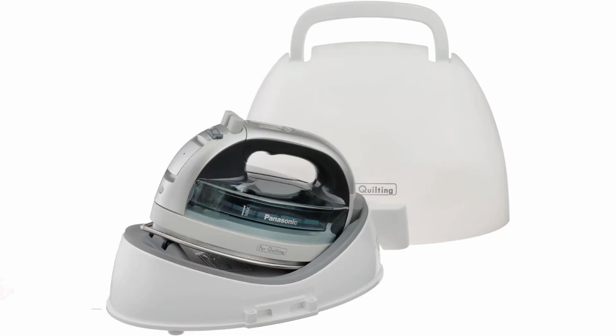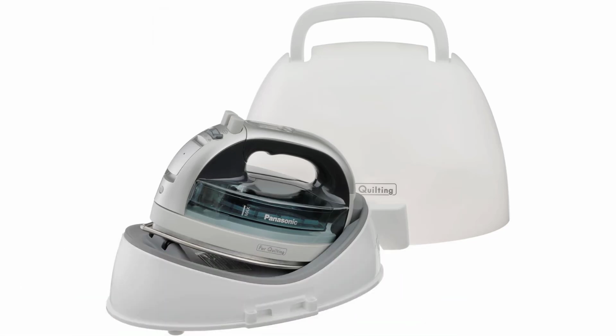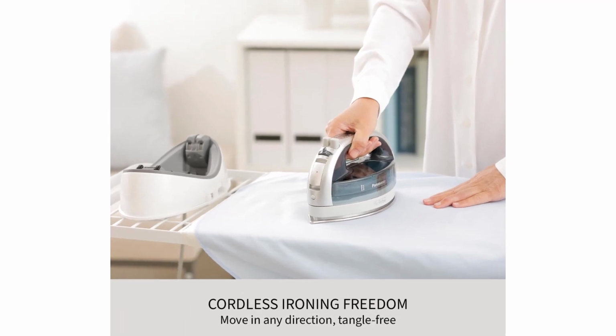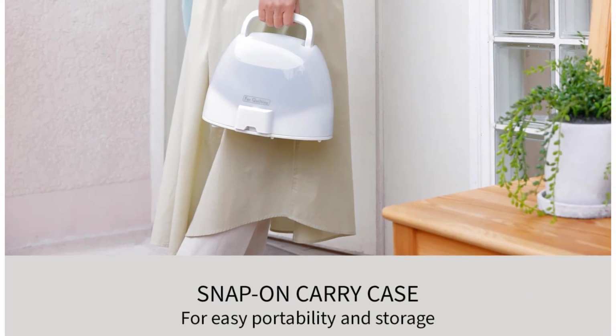Number 3. Panasonic Cordless Iron, rating 4.5. End the hassle of twisted, tangled power cords and embrace quicker, easier ironing of your clothes, sewing, and crafts. Perfect for large areas, as well as precision work.